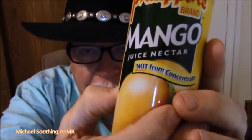Oh, here we have some Philippine brand mango juice nectar, and this is not reconstituted. It's not mango nectar. I was combining the two, you know. This is not from concentrate. This is actual juice nectar. See?